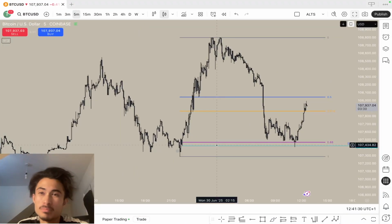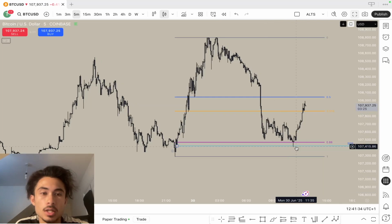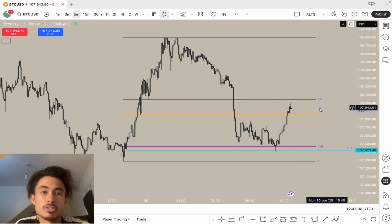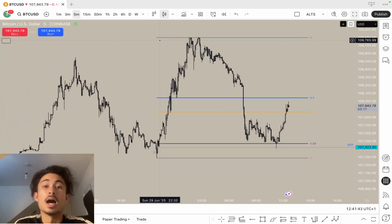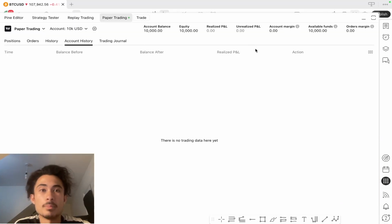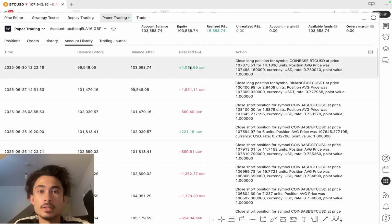Just got back from the gym. The whole time whilst I was at the gym, I had entered long. Bitcoin did exactly what I wanted it to do. TP straight to the 618. Now I fully understand we could probably come take the highs and I would have lost out on a lot more money. However, more than happy with the trade, plus 4k.